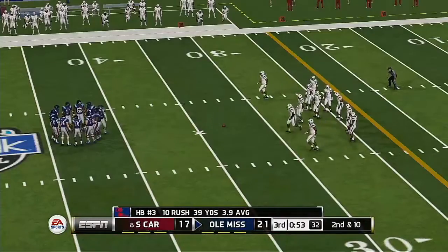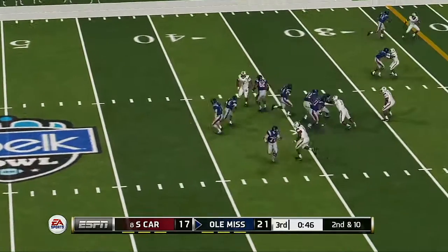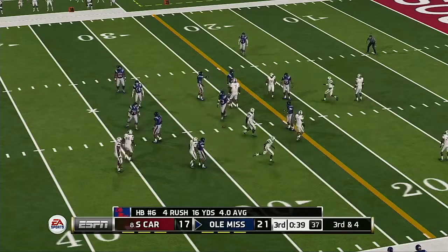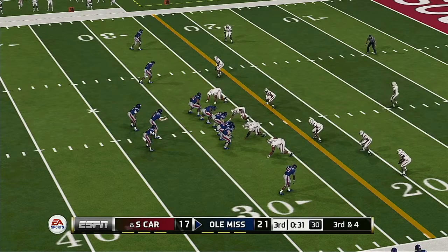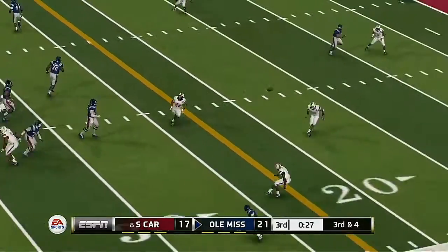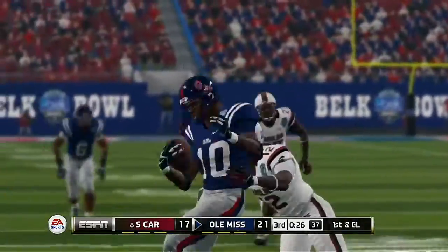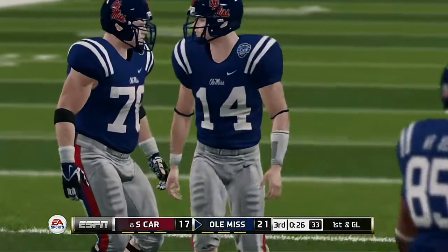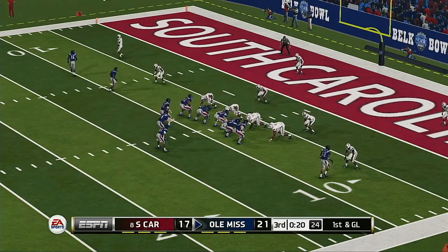That makes it second and 10. Ball on the 33-yard line. Tackled after a decent pickup. First and goal. First down, and they've got their eyes on that goal line. Ole Miss is up by four.